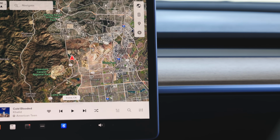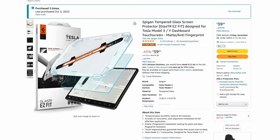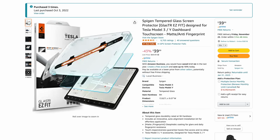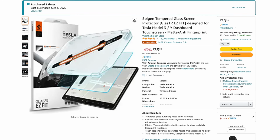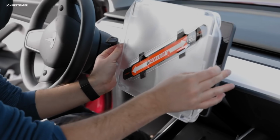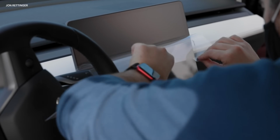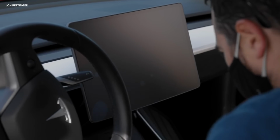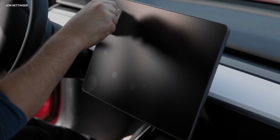My favorite screen protector on the market for Teslas is made by Spigen, and I like this one for a few simple reasons. I think it's very affordably priced. It is really, really easy to install. It has this snap-on method that you snap in the corners, you peel away, and that is it. And also, I think it's really good quality. I've tried some cheap ones. They just aren't very good, especially when you have to try to line it up and install it yourself. This one's super easy to install.